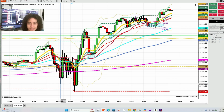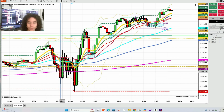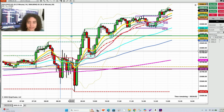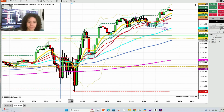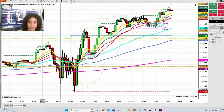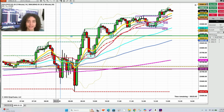So as I stated, we had a tail to the downside. We rushed up, but still in the middle of the range. This was the high of day already set overnight, and this was our low of day. So we're just kind of in the middle, kind of chopping. As you can see, that's very choppy. It looks like some type of piece of art.